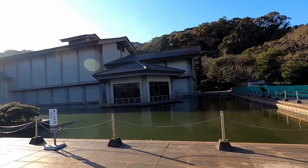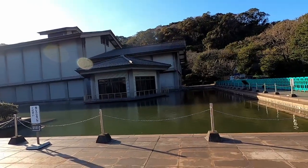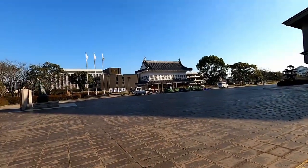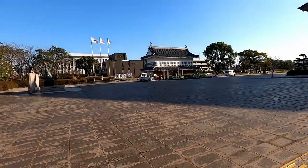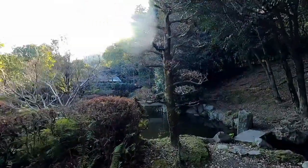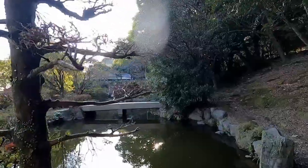So this is the Reimeikan Natural History Museum, and this was constructed about 2 years before I got down here, which would be 10 to 11 years ago. So let's keep going. Got this little fish pond. I've never seen carp in here, just a bunch of water bugs. It's a nice quiet area.